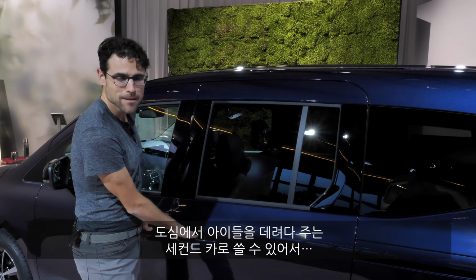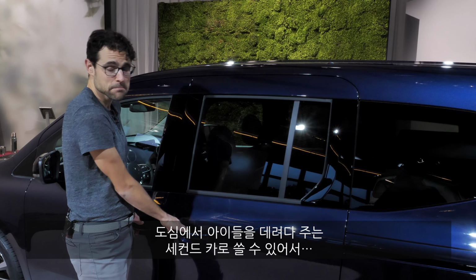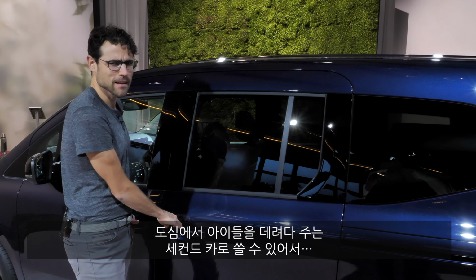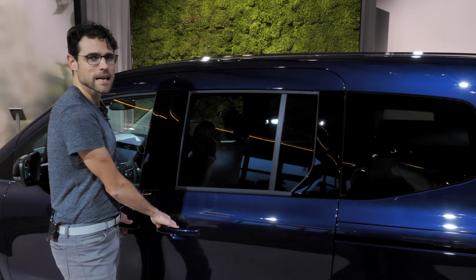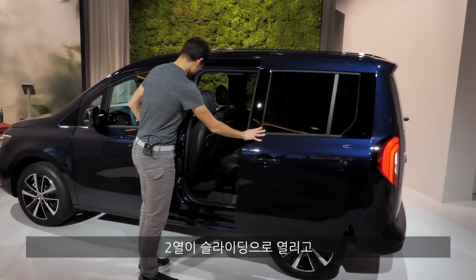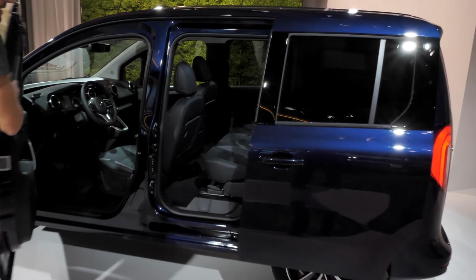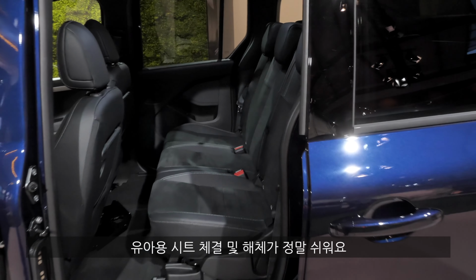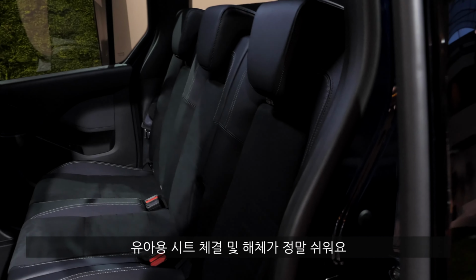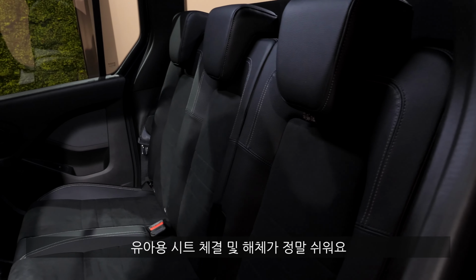To me, this is an ideal people mover for inside the city, maybe a secondary vehicle, maybe especially for the kids, you know, soccer club and so on. You get the picture. And this is all about access. Literally here, rear and front sliding doors. And in the rear, for example, ISOFIX child seats, and it's so easy to access them, to put a child seat in and out of that vehicle.